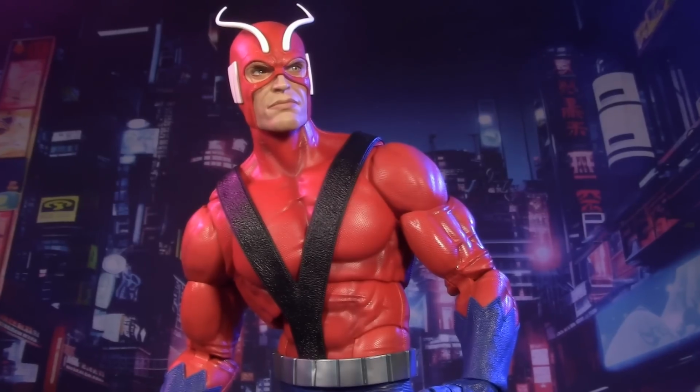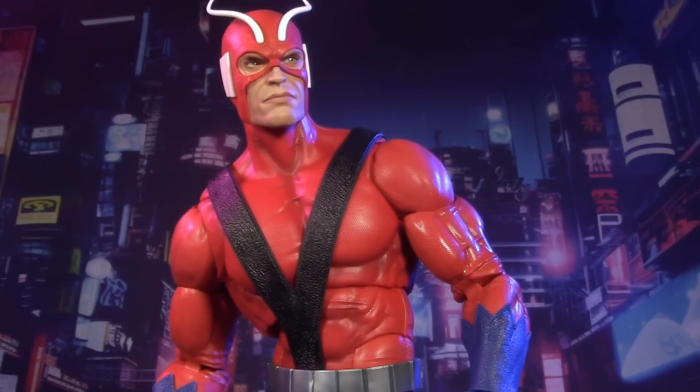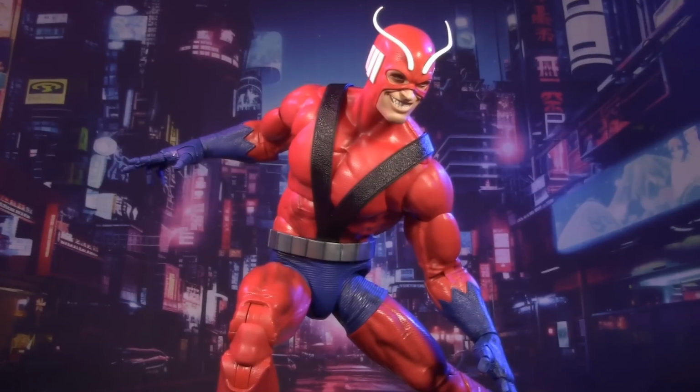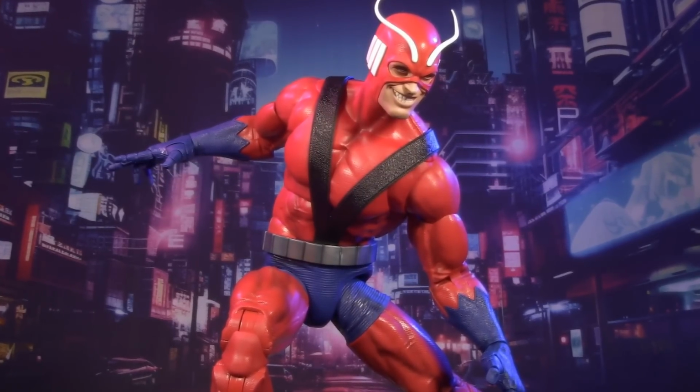He comes with so little that when his full specs were revealed, a lot of collectors wondered why he was even a HasLab at all. Had he been announced this year, I feel like he would have been one of those open pre-orders like Dragon Man and the 97 Sentinel.